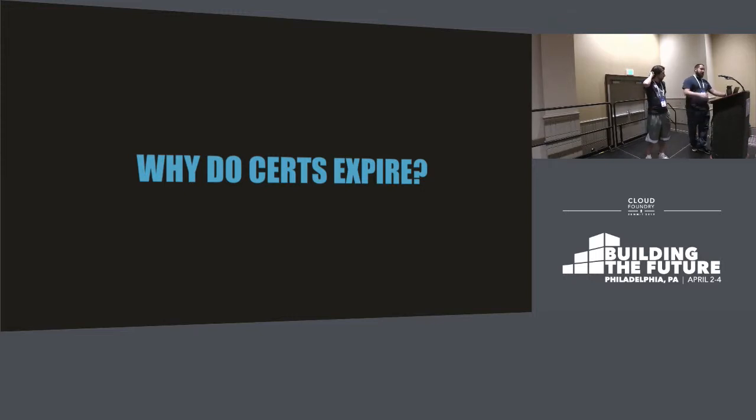Yeah, absolutely. And one of the reasons for that is, say you have turnover in your team, or you have a cert that gets leaked. You don't want that to be around forever, especially if you don't know about it. The more you turn over your certs, the less chance there is for a cert that does not expire and a cert that is leaked to be used maliciously.